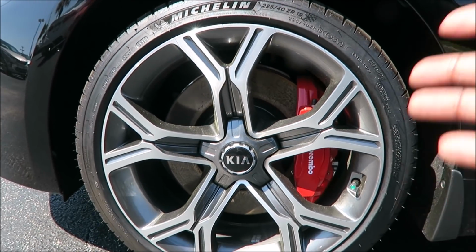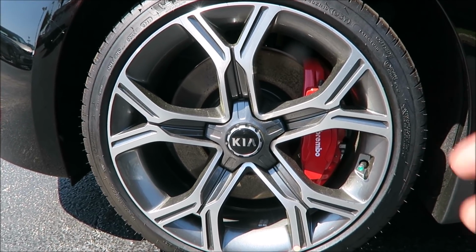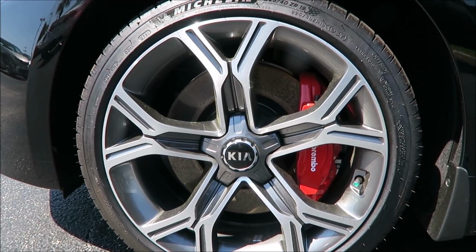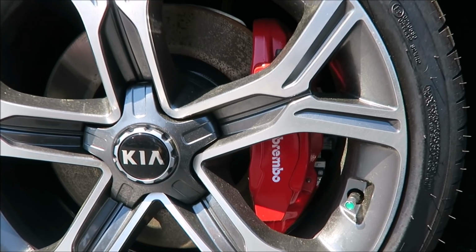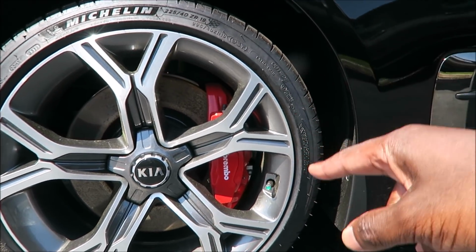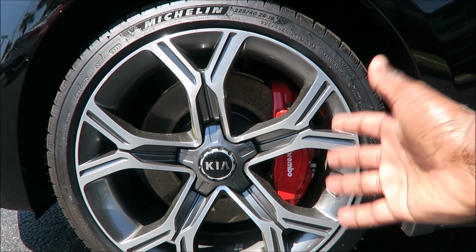I was thinking about switching to Michelin for my Maserati, but then I ended up going with the Pirellis, which are decent tires, but I do really like the Michelin Pilot Sports, which these are. And the best part is you do get Brembo brakes. You get the red Brembo caliper there. For Maserati, it'll say Maserati on the side. This is just a Brembo, but it does look phenomenal.